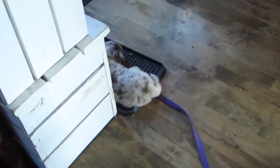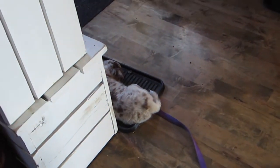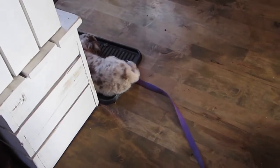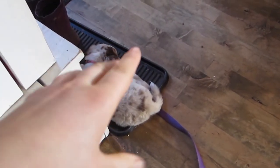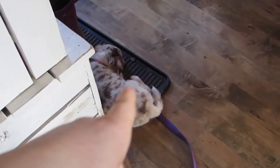So it's been almost 2 hours and she is home, and she's pretty good with noises and stuff. She had her first pee outside. She's really tired right now. I discovered that she really loves to sleep on that type of carpet, like plastic carpet. She would rather sleep on that than in her cozy little crate there.